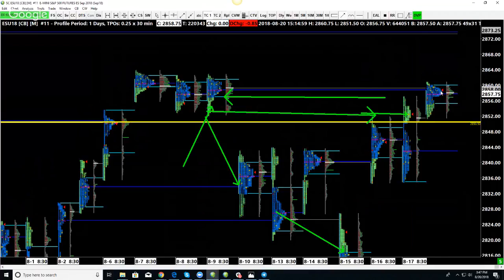So that's a huge advantage to you, just simply to start the day off with, because you're already going, okay, not below 2850.50, not even a little bit below it, no reason to consider the short. So that gives you an edge to start off with, right?